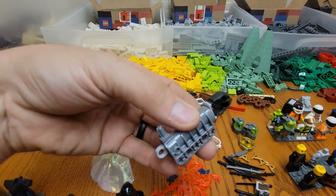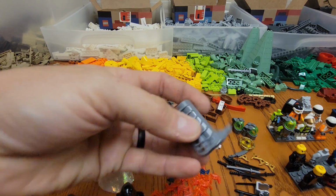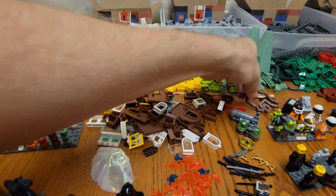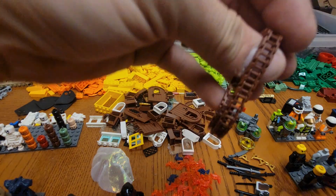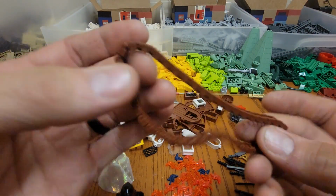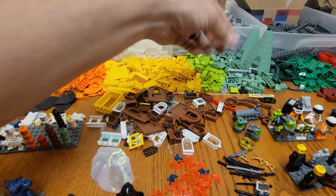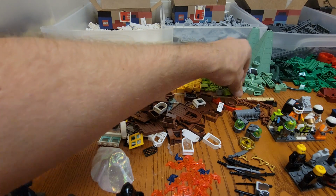Got this little shooter. I don't use this kind of stuff, but it's fun to play with. This brown chain is super cool. Absolutely no use for this, but that's awesome and fun to play with. My daughter will get a kick out of that. Found some pieces I didn't even know existed, which is always cool.